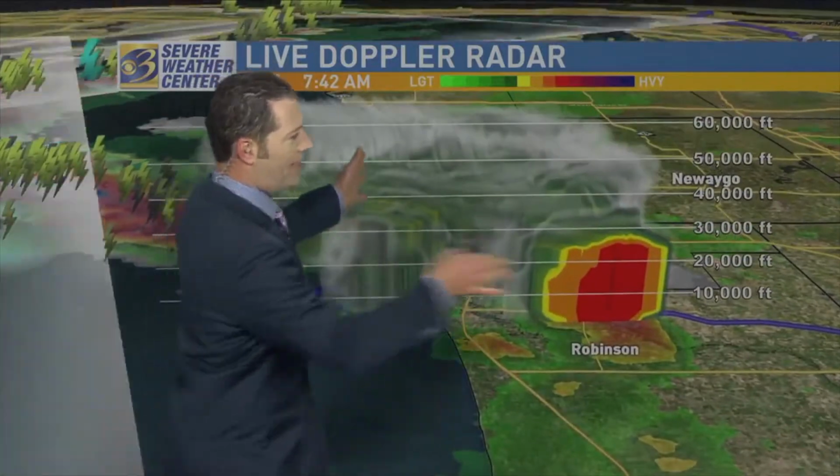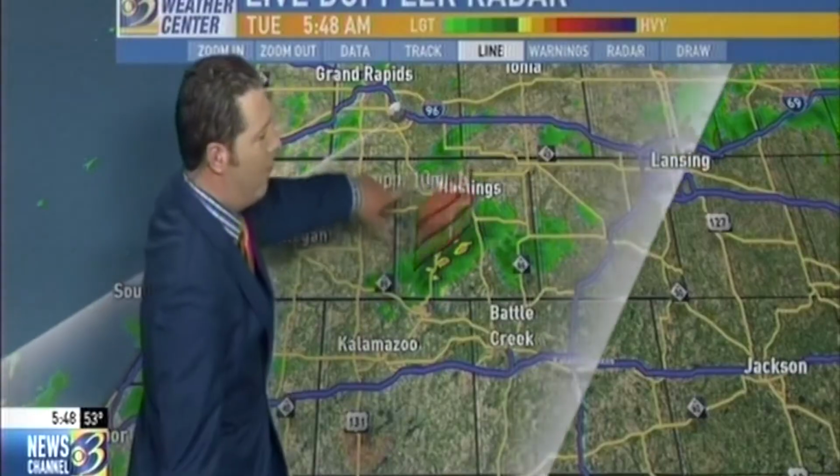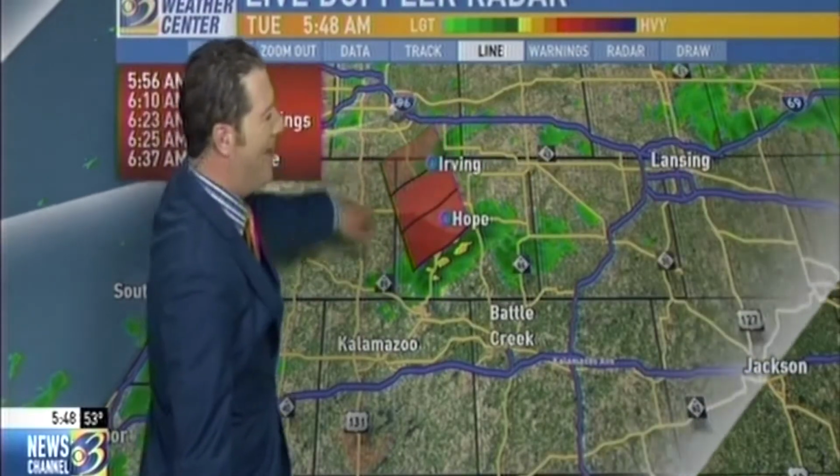Let's put a little slice through the storm. Why are we doing this? We want to see how tall they are and see if we can access the freezing level, or maybe take some of those stronger winds aloft and move them down toward the surface. Rain core up. General motion here off toward the northwest, maybe 20 miles per hour.